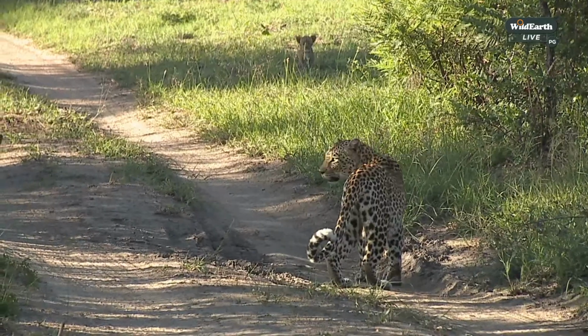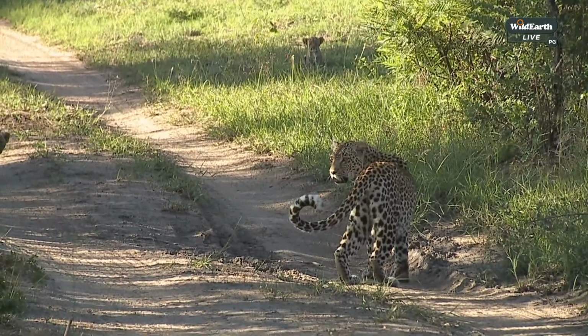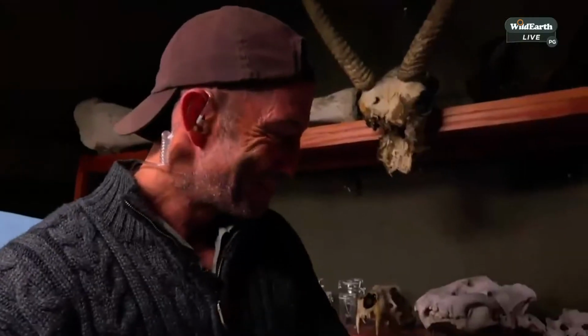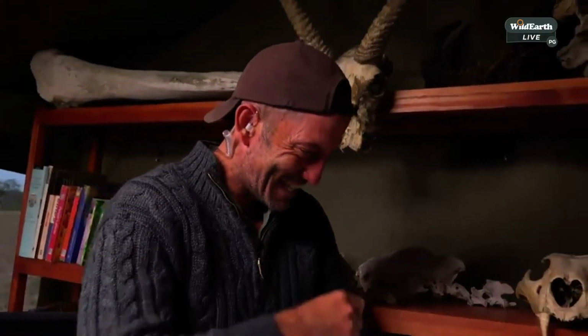Guys, Gruner's brought a cat to Djuma. Look at the little guy who just came around the corner.